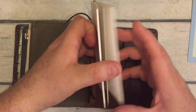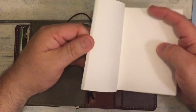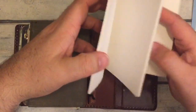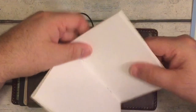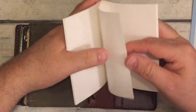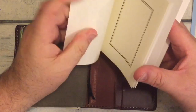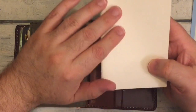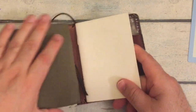And then the next thing I have is, let me take this rubber off, I think it's a Midori, yes. This is a Midori before they rebranded to Traveler's Company, Traveler's Factory, Traveler's Notebook. It still says Midori, but this is the sketch paper. It's a little bit thicker of a paper, not as thick as a cardstock, but it's a thicker paper, which takes media and sketching very well. And then this I will put on the last.